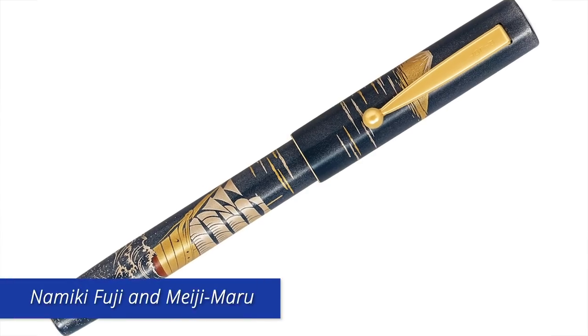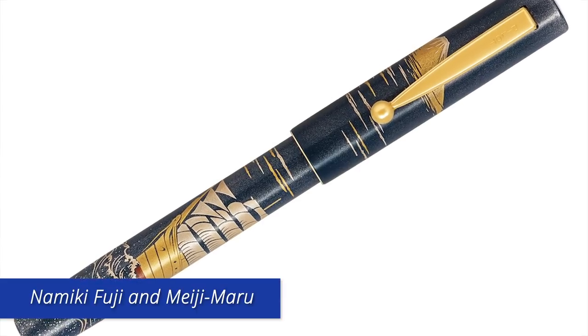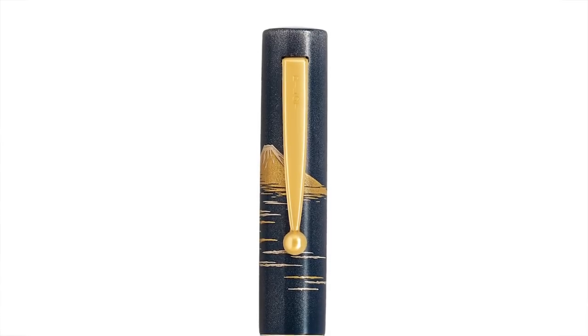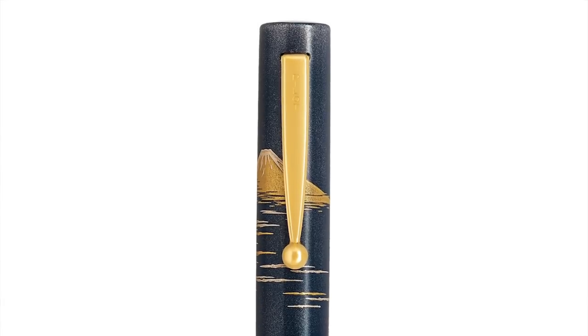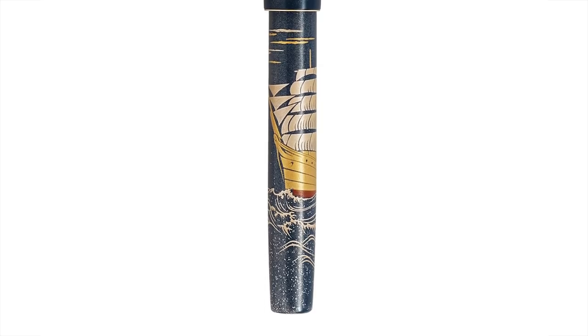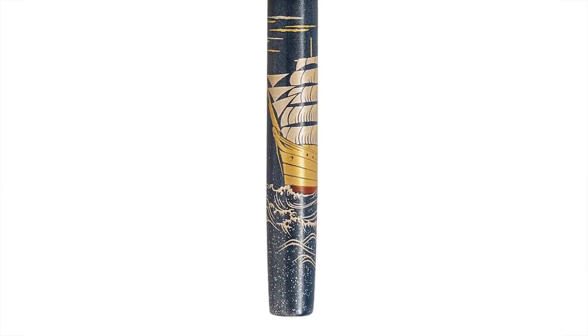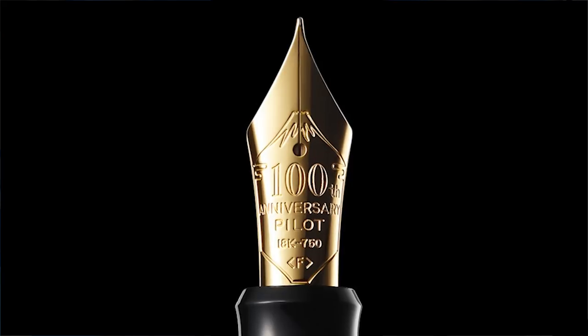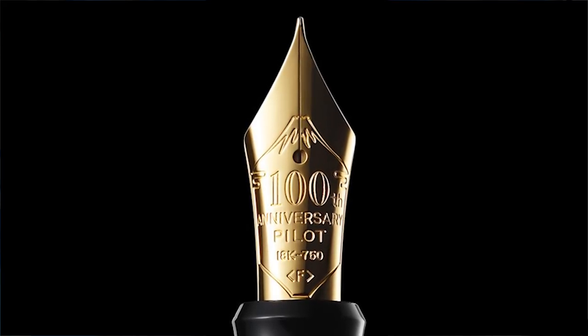ink. The other piece is a Yukari size, the same size as the seven gods, the Fuji Meiji Maru, which is Mount Fuji on the cap, and the Meiji Maru, which is the ship that Mr. Namiki came to Japan in to start the Pilot Company. And these will be available in November. There were 800 of these made and only 81 coming to the US. And again, they will have the 100th anniversary stamped on the nib on both of them.